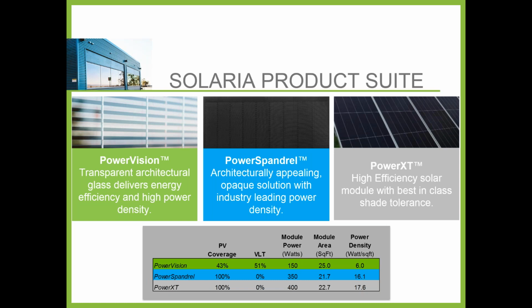The PowerVision product can be applied with a ceramic frit coating to dictate the color tone of the building while still providing energy. And then lastly, the PowerXT product is Solaria's standardized solar offering for the rooftop. It's a high efficiency panel, and it's the same exact technology that's utilized in their power spandrel product. What's unique about both those technologies is that they don't utilize bus bars across the front of the cells. So architecturally, it's far superior.